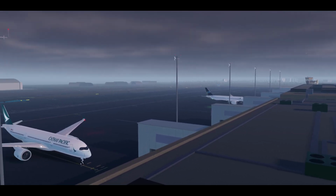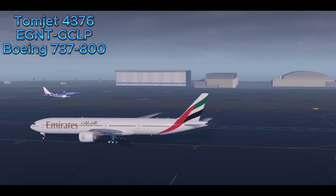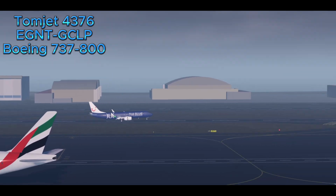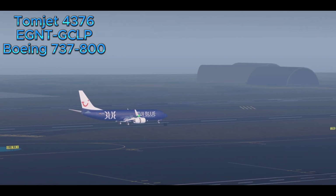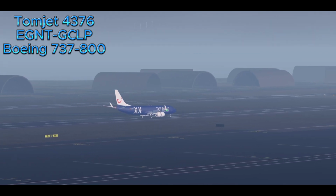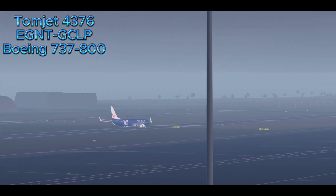Singapore 1207, affirm, just contact when you have the field in sight. We do have the field in sight right now, the runway. All right, Singapore 1207, currently first in line for arrival, runway 21 right, cleared for the visual approach, runway 21 right, contact on the short final, runway 21 right. Roger that, Singapore 1207, cleared for visual approach, will contact when on final. And just ignore the Tom jet on the runway, he's a rogue. Oh, roger that.